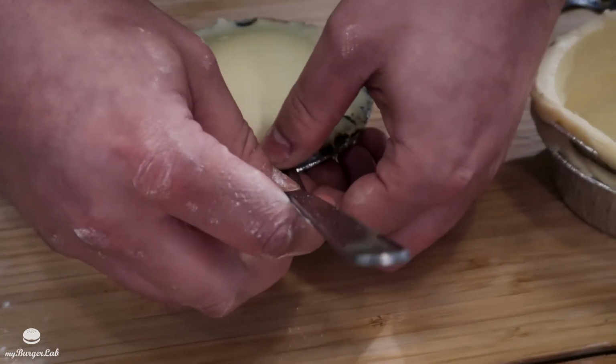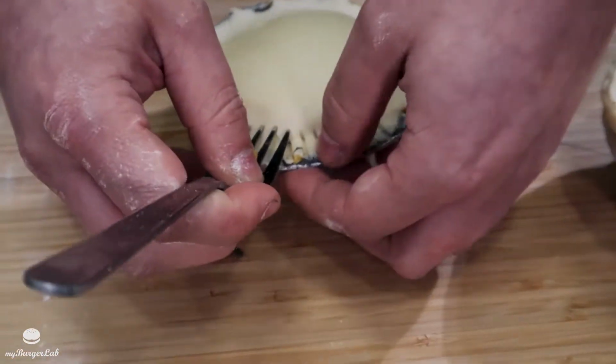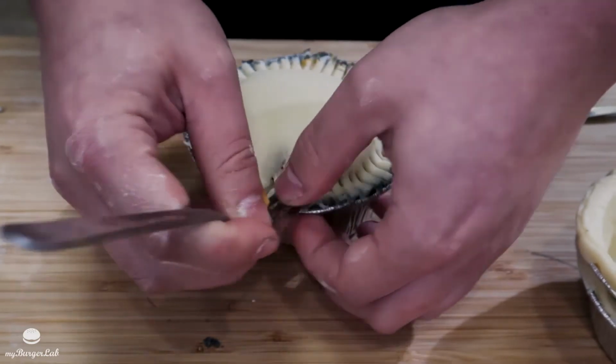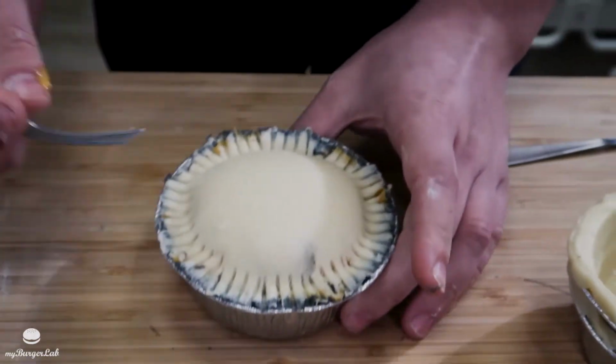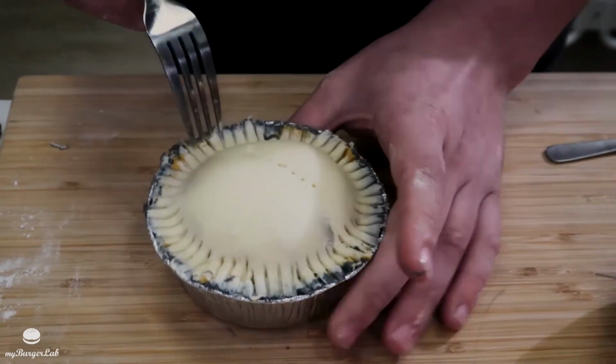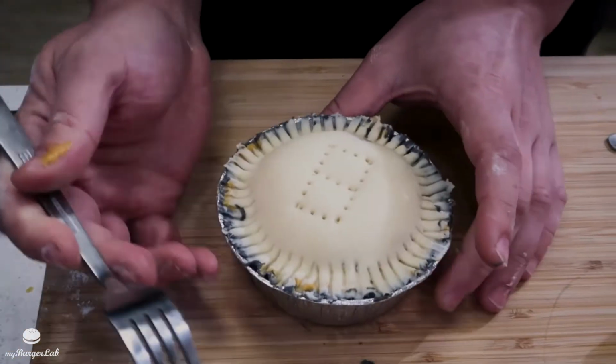Okay, so now what we're gonna do is we're just gonna fork all the way around the pie, but we'll do a decent amount of forking over here, just so that we can make sure that we secure the pie. And this was the OG beef, right? So I'm just gonna pop a B on top of it so that we can remember. Beautiful.